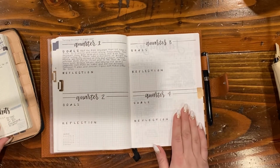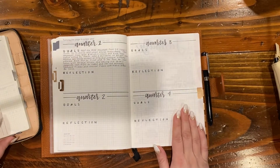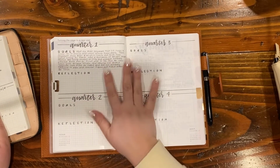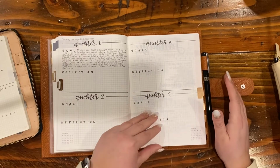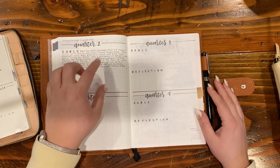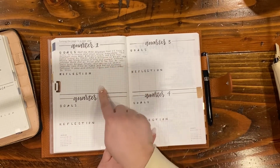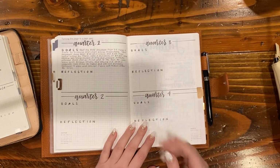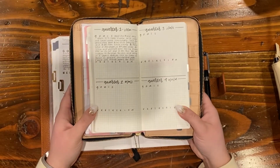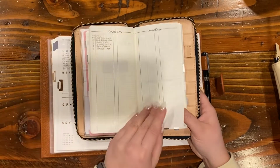In both my Hobonichi Cousin and in my Hobonichi Weeks, I was able to do this. So in my Cousin, I did it on the 2-page spread before it goes into the dailies, where it's like turning the page to a new year. I just divided each page into halves and put quarter 1 goals and then a reflection. So every quarter I could reference this. And I did this on the first couple pages right after the index of my Hobonichi Weeks.